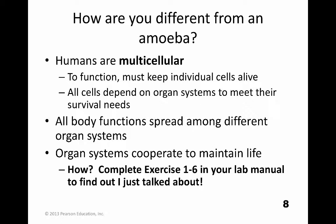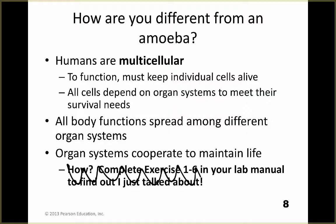And we're just going to get this part out of here because this is something we're doing in the lab. You don't have to worry about it.